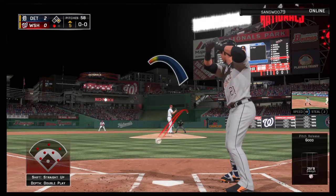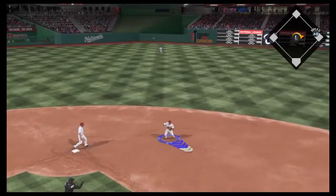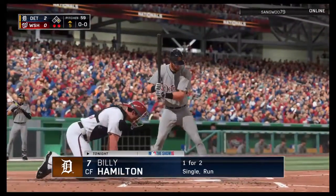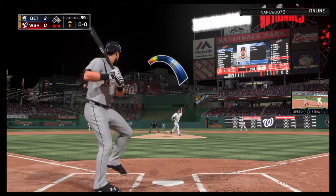Standing in, Christian Yelich. He singled his last time up. Hard hit ball to second. So this is hauled in by the second baseman. Billy Hamilton will stand in now. He singled and struck out in 2 trips.